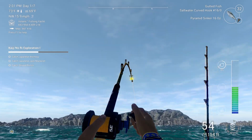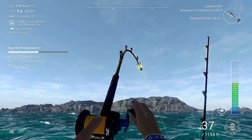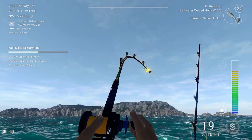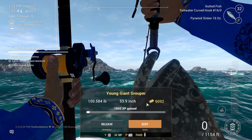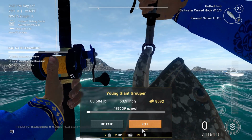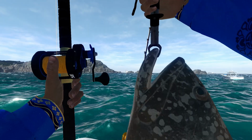I'm pretty sure this is almost half. I don't know if this is a grouper or not. I'm pretty sure it's definitely a young one, if it is, because this one's coming in super easy. Let's see. Yeah, 100 pounder, young, but still, $9,000, 1,800 XP. Let's see how big this guy looks compared to the other one. Yeah, look how tiny that is compared to the monster we just caught.